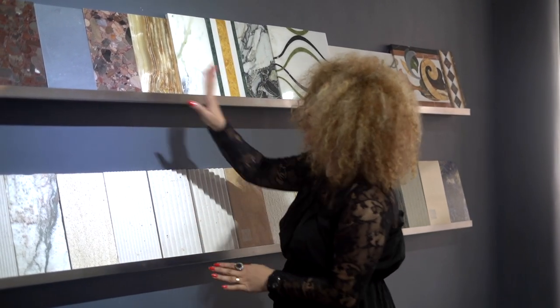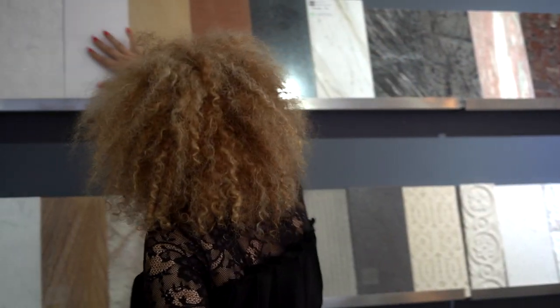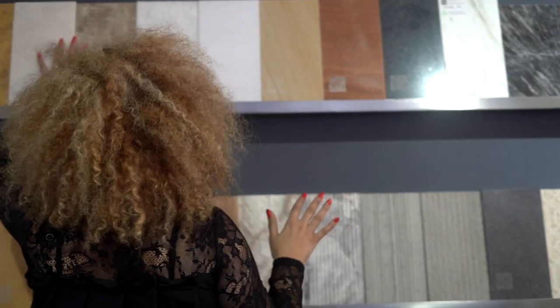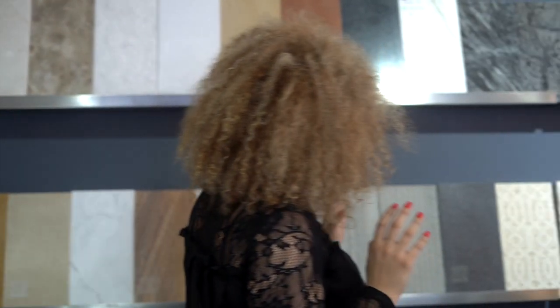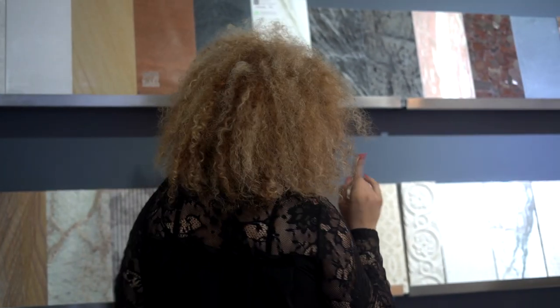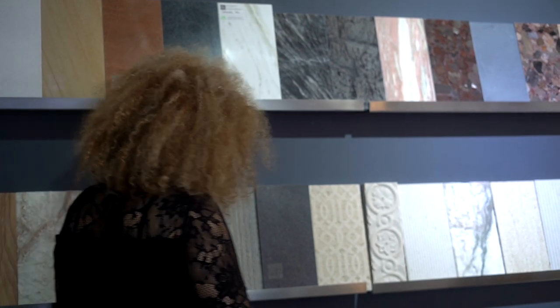Then we have the regular marble here, the glossy marble. We have different ones from all around the world, different textures and designs. We're also getting terrazzo. I don't have the samples here just yet, but terrazzo is also coming in.